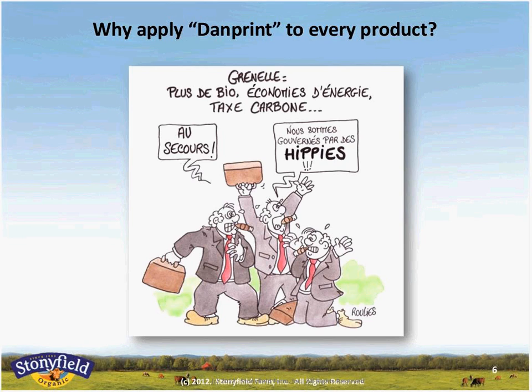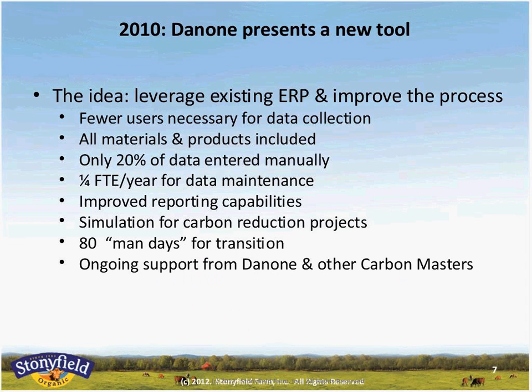I put a cartoon here just because I think it's funny. It basically says, carbon tax, help us, we're being governed by hippies. I tend to agree with the law, but I just think this is a funny way of making light of it, and maybe some people in France feel this way about the cartoon.